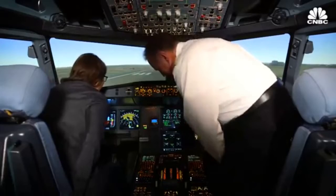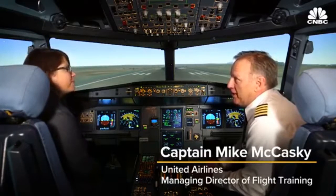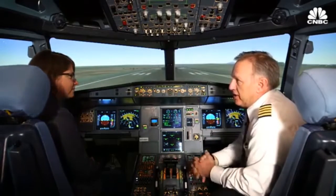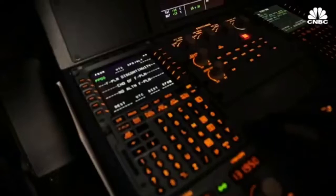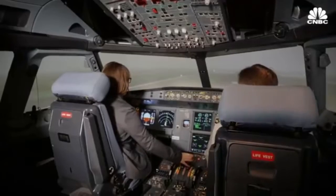Captain Mike McCaskey has been a United pilot for 28 years and showed us what it's like to fly a commercial plane. Tell me a little about what we're looking at here. All right, so before we get started, we're in an Airbus A320 simulator. We use our training devices to train our pilots from day 1 to day 30, which is how long it takes us to get them through school. So we can simulate in this particular device anything that we want the crews to experience in the operation. He gave us a detailed description of all the instruments, most of which are only used in case of an emergency. For me, the takeoff wasn't that tough.